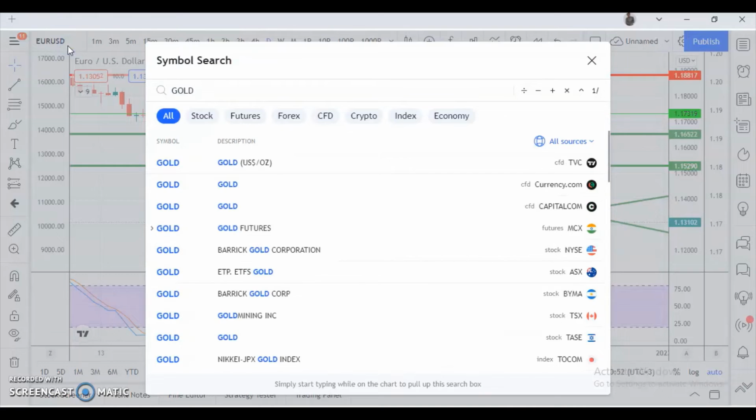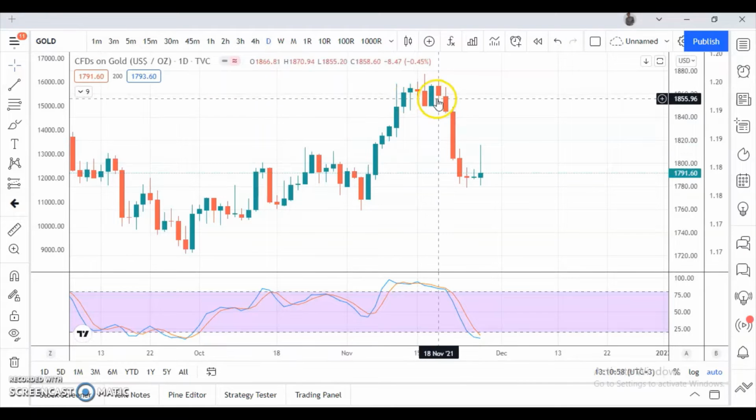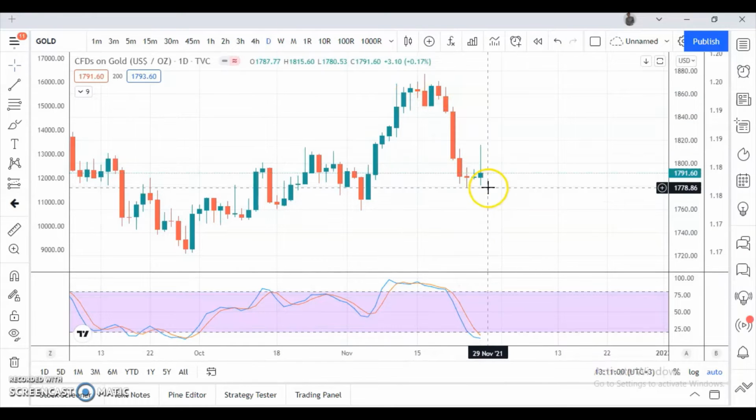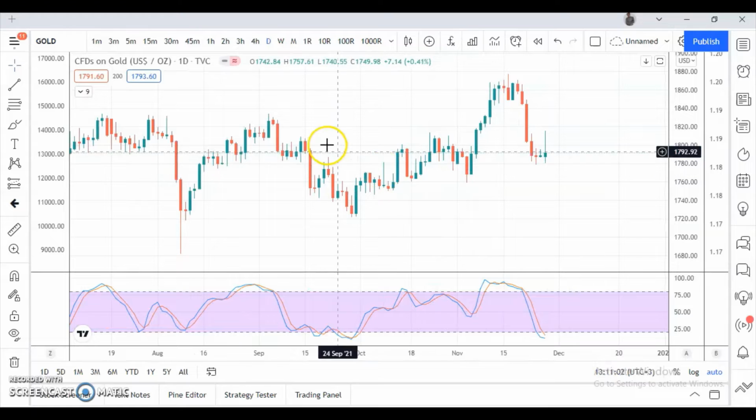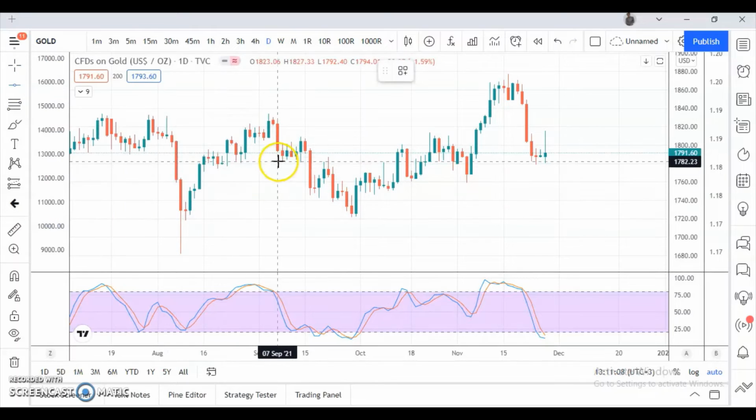Let's look at gold. Actually, Europe has come under severe lockdown, a severe fourth wave of the new COVID. So expect gold to be stronger from now on, because it's actually a commodity safe haven. So expect it to be stronger from now on.